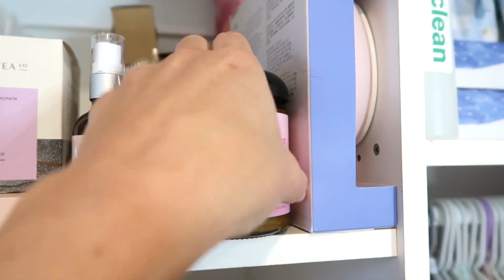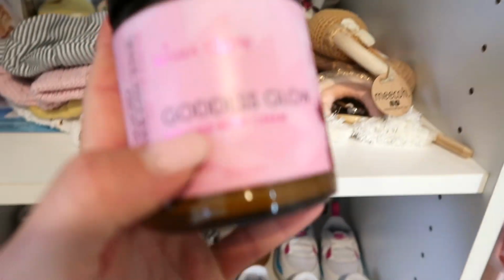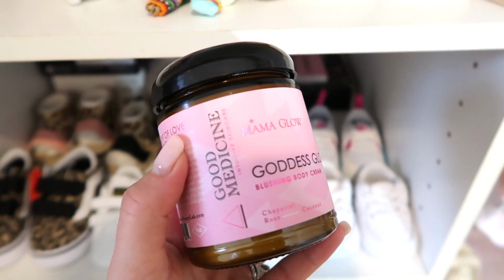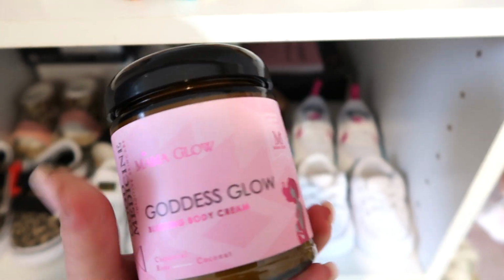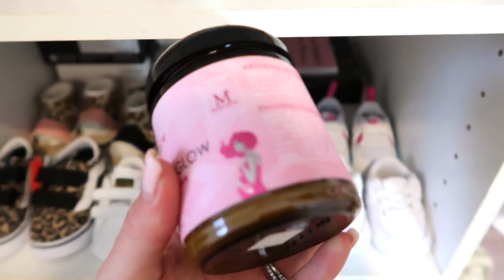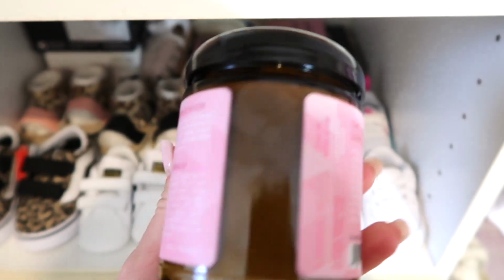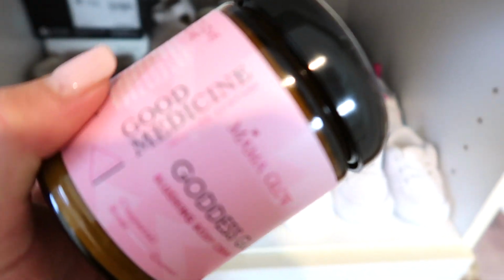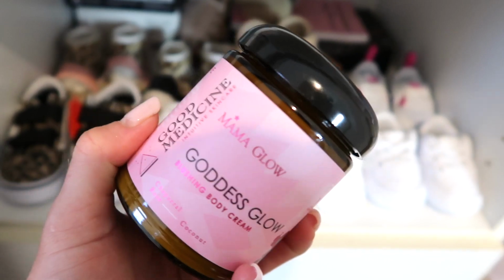This gorgeous cream, my girlfriend actually bought for me for my baby shower. To rub all over your body. It's called Mama Glow. I have the oil. It's already run out. Obsessed. Like proper obsessed. You get this from a store in Burleigh on the Gold Coast. But that's the brand. Anyway. Moving on.